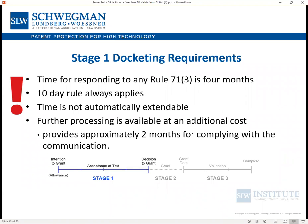However, if the deadline is missed, the EPO will inform you of the missed action and allow the case to go into further processing. Further processing provides an opportunity to restore the case with no loss of rights, as long as all of the tasks and the intention to grant are completed. These tasks must be completed within the period allowed for further processing, that is 2 months. The 10-day rule applies to further processing. A further processing fee of €255 must also be paid.